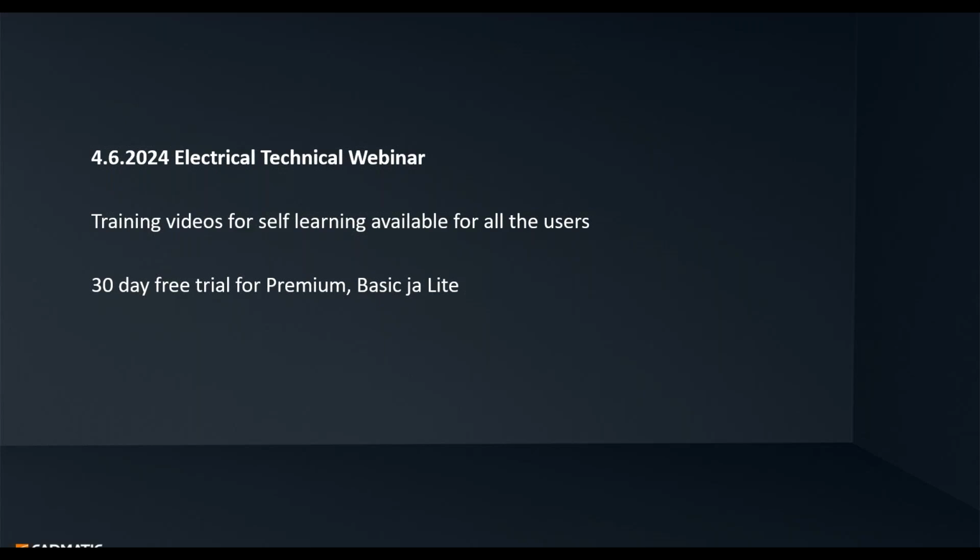Then a few words about the future. We have next week an electrical technical webinar coming, which is highly recommended after this webinar, because all the features that I talked about of the electrical will be presented inside the software, and we will demo the software there in the webinar and show the features, how the electrical functions, how all the features work, how you can do different tasks with electrical, and what are the benefits, why electrical is so good, and what kind of automated features there are to help your workflow to be on the next level and be more efficient, be more connected, and so on.